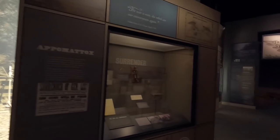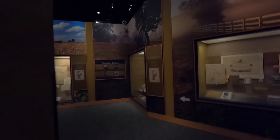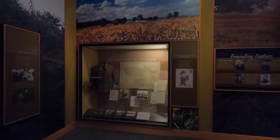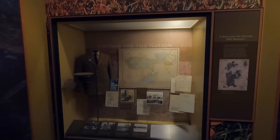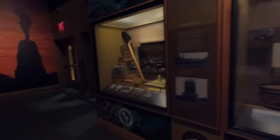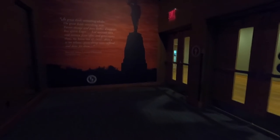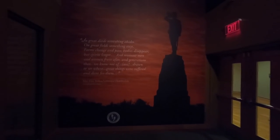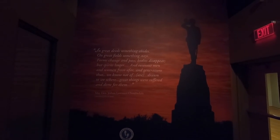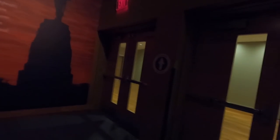Uniforms. Okay, we're about at the end of this. Definitely check this out. Sorry I couldn't film more of it. Just too darn dark. If you come in here, bring a flashlight to read some of this stuff. I'm just teasing. That's a cool picture. All right, this is it. We're out of here.